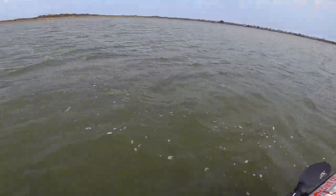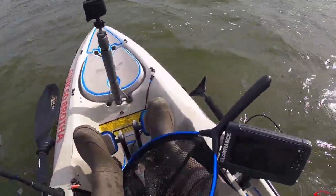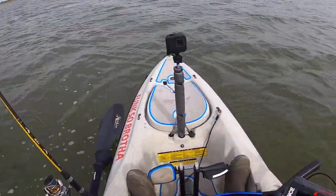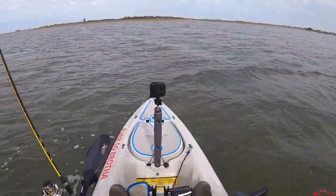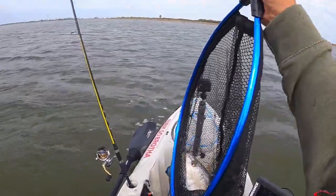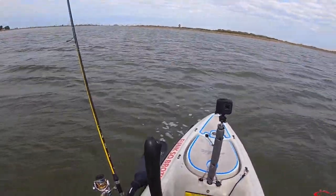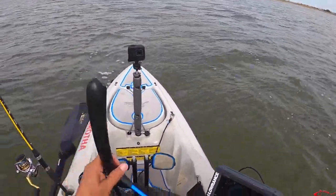All right. That is awesome. First slot of the year. Oh, 2021 in the kayak. First slot of the year, and man, it felt good. And I got him on a Gulp. Had a Gulp on earlier. I was kind of fishing on the bottom, seeing if I could catch a speckled trout, or really if I wanted a flounder, but I was kind of reaching for that a little bit.